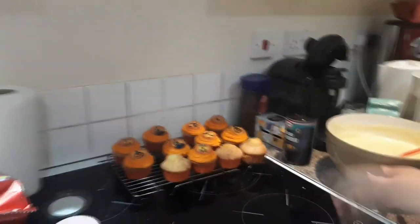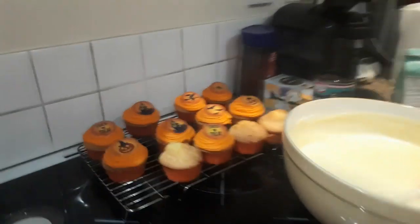What are you two doing? What are you doing? Cake. What kind of cake? Orange cake. Making a chocolate orange cake. Oh, you're making a chocolate orange cake. Ta-da! Well, make look cake. At the Halloween buns.